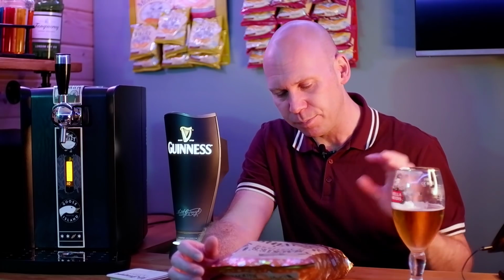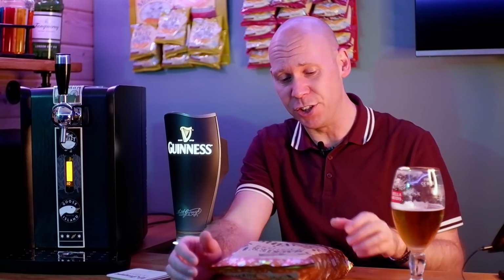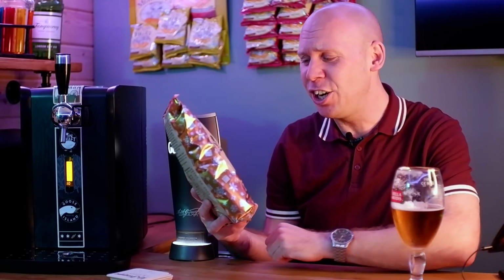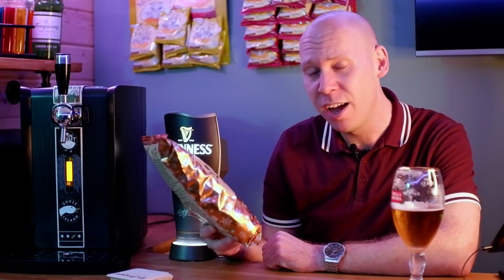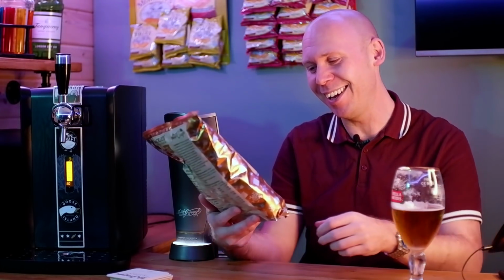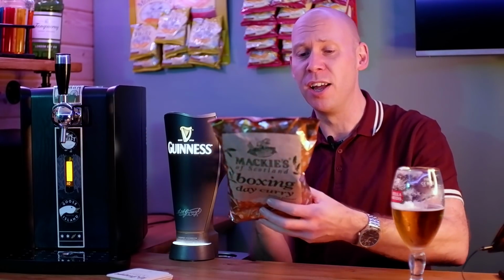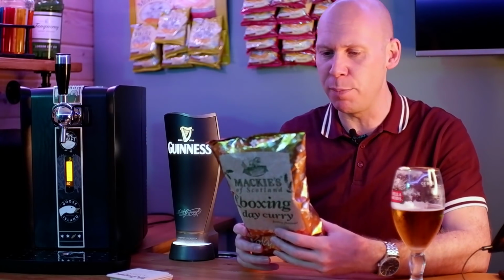But as I was leaving the Co-op, I saw this festive display. And I saw these Mackies on there. Mackies of Scotland, Boxing Day curry flavour. A festive flavour. Potato crisps, gently cooked to perfection. Let's have a look, let's see if there's any blurb.